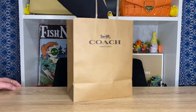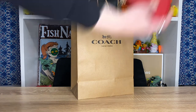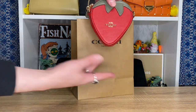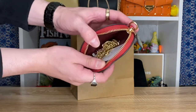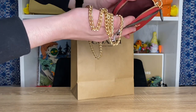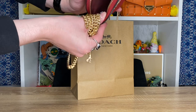Alrighty, you guys. Now it's time for the mini unboxing. Today, we got the amazing strawberry coin purse. I could not say no to this, especially because, as we do know, it didn't hit the store shelves with a discount at all. There was no discount when it first released. And it was just a piece that I really wanted.